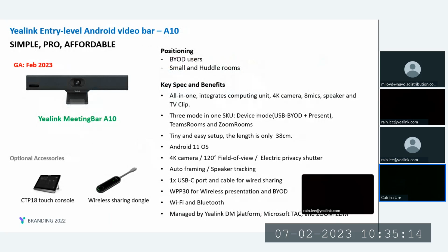A simple and affordable entry-level Android device. This is coming out this month, so we'll be able to get some of these prices and information across to you. But this is good for bring your own device users and very small huddle rooms. So as I mentioned earlier on in the slides, it's not as entry level as the office manager, but it's the next one up between that and the huddle room size.